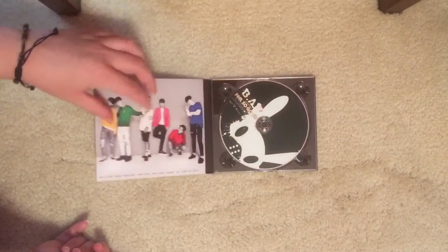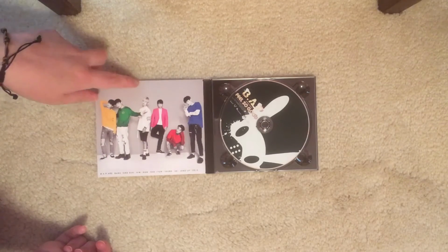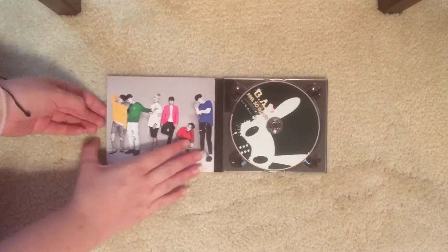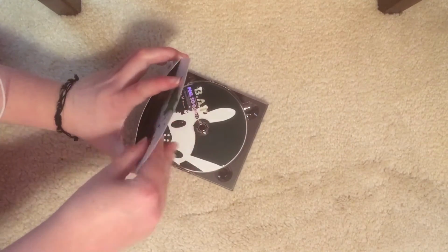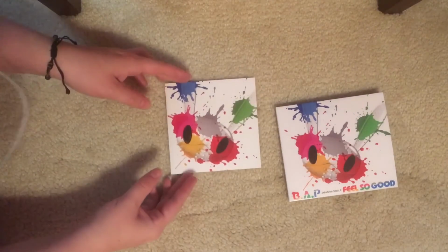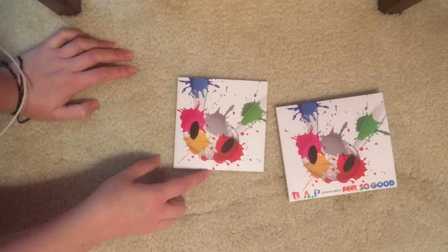Okay, so there's the cover. The inside, I kind of like how they did the, I don't know how you call this, but it's all black and white except for the shirt, which is each of the members' signature color. I think that was a pretty neat concept. And then we have the photo book inside. The Japanese singles are not as extravagant as the Korean ones. They're usually just like a booklet like you get with a Western CD.